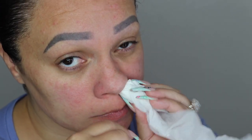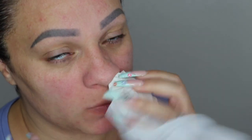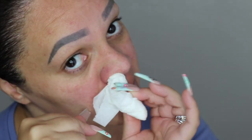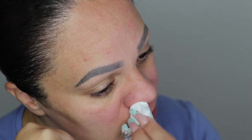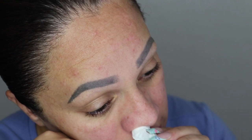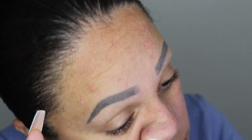So now I'm taking a tissue, and this looks like I'm digging my nose, but I'm not. What I'm doing is I'm just removing the hair that I have shaved. So obviously it's going to be still inside of your nose. So you're just taking a tissue, rolling it up, and just sticking it in your nose so it removes all of the hair. And we are now at a comfortable stage where it looks like I am digging my nose in front of you, but I promise I'm not. I'm just removing the hair that I had removed.